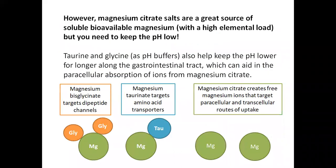Now, the other nice thing about including bisglycinate and taurinate is that taurine and glycine are natural pH buffers. I was talking earlier about magnesium citrate being pH dependent, as long as you can keep the pH nice and acidic, and this is what taurine and glycine help to do. By including these within the magnesium supplement, it helps to keep the pH lower as the magnesium passes through the GI tract, and that helps with the paracellular absorption of magnesium from magnesium citrate. So we've effectively got three different magnesium sources, all targeting different magnesium uptake pathways.